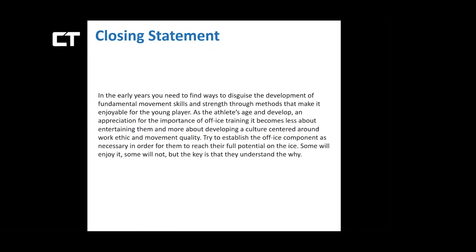So just to close things off, I was hoping to have a bit of a summarizing statement, all right? In the early years, you need to find a way to disguise the development of fundamental movement skills and strength through methods that make it enjoyable for the young player. As the athlete ages and develops an appreciation for the importance of off-ice training, it becomes less about entertaining them and more about developing a culture centered around work ethic and movement quality. Try to establish the off-ice component as necessary in order for them to reach their full potential on the ice.